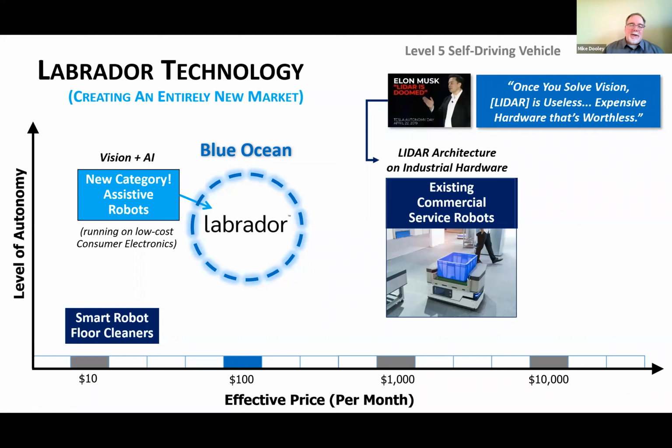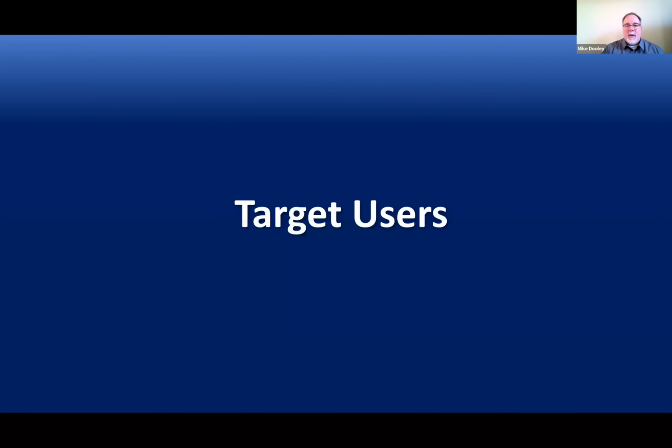So ours is really designed to go over, if you follow up with this, we can show you the videos of it going over the carpets and taking the narrow turns and things like that. So what Labrador is really trying to do is the new generation of robots that are heavy lifting, but much more affordable as they do it.